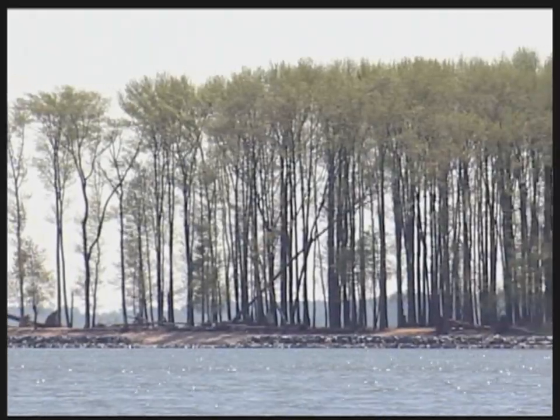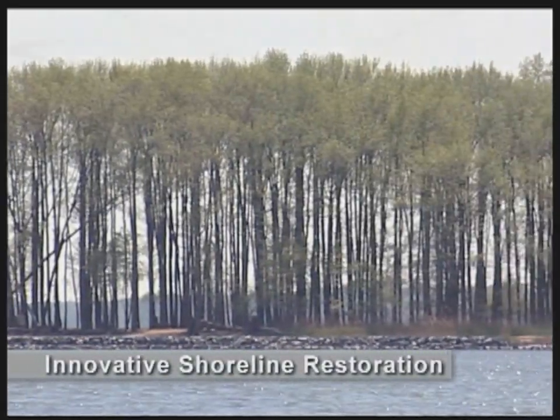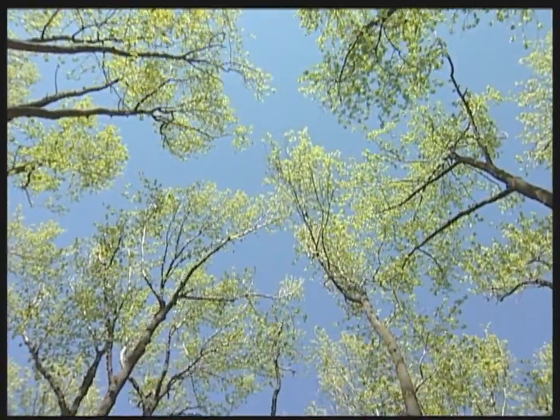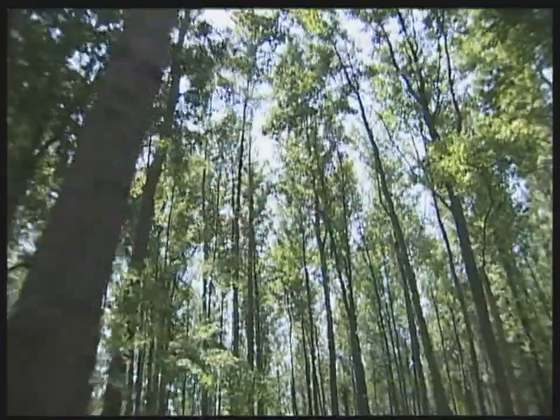The newly stabilized shoreline also enhances the coastal habitat by restoring and conserving riparian forest buffers, which provide wildlife habitat and help filter runoff.